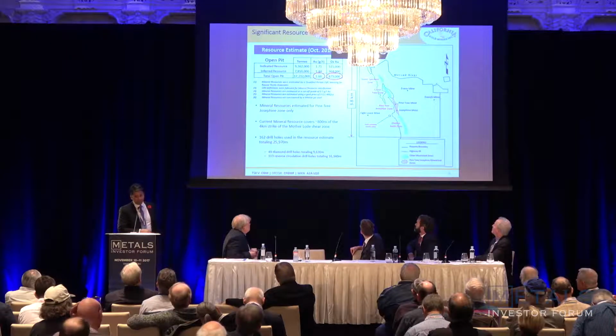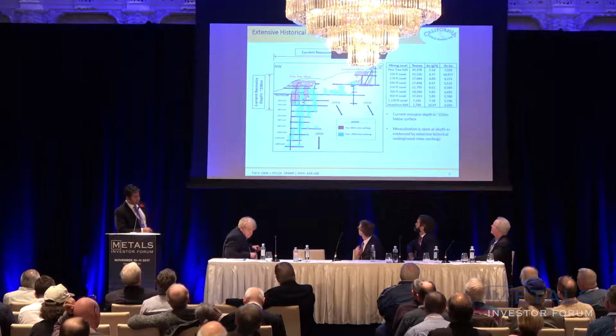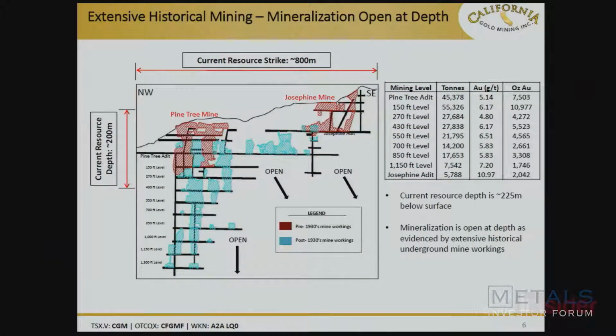And when we first purchased this property in 2013, we actually didn't really understand why those mines were sitting off the main structure. And I'll explain that in a couple slides from now. This is a long section. From the left to the right, you're looking at the extent of that resource zone, that brown shaded portion that I showed you on the previous slide. So that's 800 meters from left to right. Those are the two mines that I pointed out.